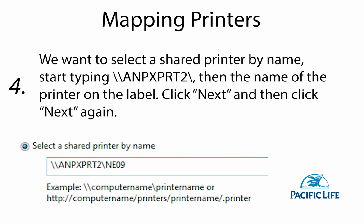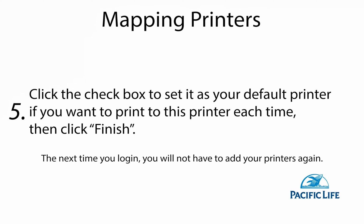Start typing //ANPXPRT2/ then the name of the printer on the label. Click Next and then click Next again. Click the checkbox to set it as your default printer if you want to print to this printer each time, and then click Finish. The next time you log in, you will not have to add your printers again.